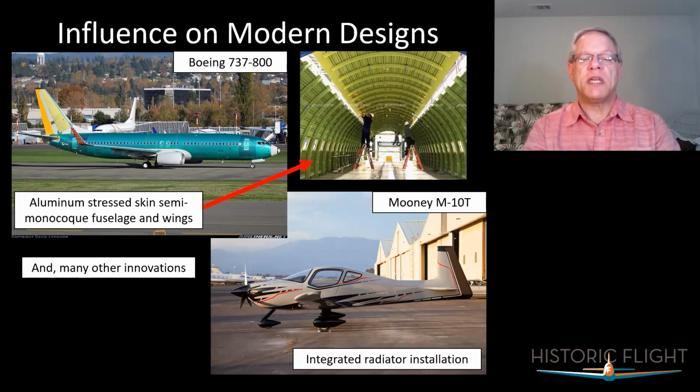The Mooney M10 down in the lower right, which unfortunately is now kind of a rare one-off airplane. It was supposed to be a training airplane. At the time this presentation was put together, it had just flown. It's an example of an integrated radiator installation. That's actually got a liquid-cooled diesel engine in it. And they have a very well-done integrated cooling system that is low drag. Unfortunately, the airplane had some issues and they didn't have the time and the money to develop it, and the program got canceled. But it's a very pretty airplane. And the airplane actually still exists. It's in the hangars down at Kerrville in Texas.